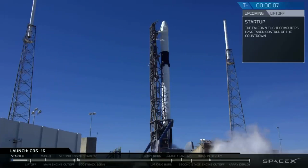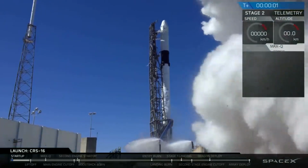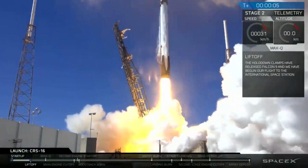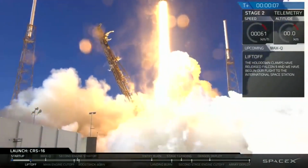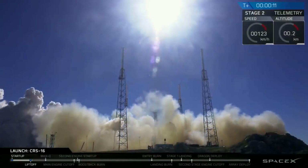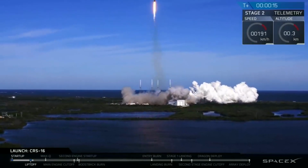9, 8, 7, 6, 5, 4, 3, 2, 1, 0. Ignition, liftoff. Vehicle is pitching down.